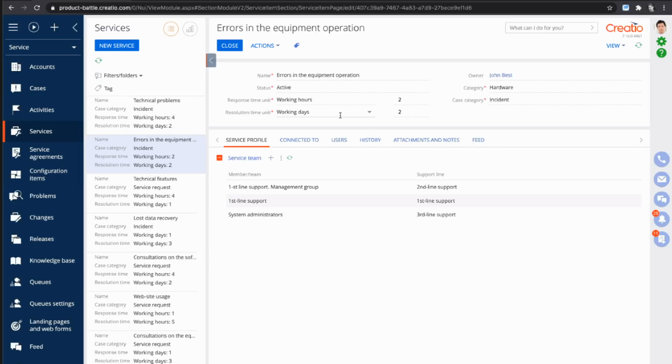By our first line of support, second line of support, third line of support. And of course, the idea here is for us to be able to define very simple pieces, right? What are our response and resolution time units for this service? So basically, how much time do we have to react to this request or to this incident that is going to come into this case? How much time do we have in order to resolve it? So our commitment to actually making sure that we have provided a solution for this specific type of request, right?